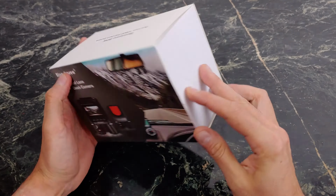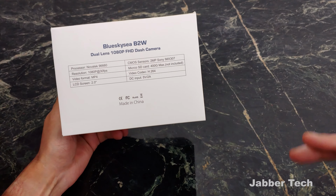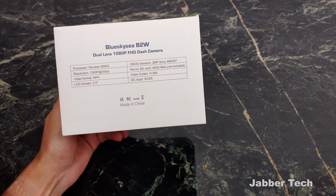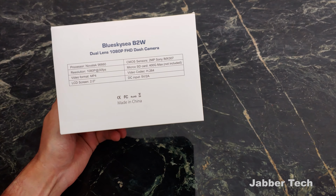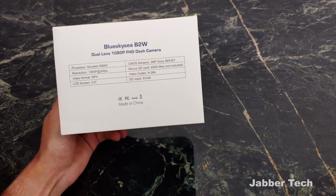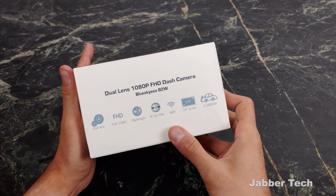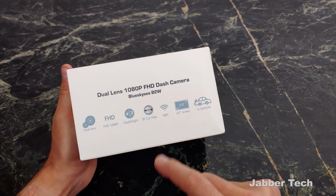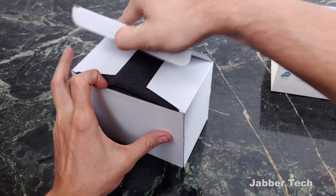Just looking at the packaging, I think they did a really nice packaging. It's just a simple layout, but it gives you everything that you want to know. You get to know about the processor, the resolution, which is 1080p at 30 frames a second. You have a micro SD card slot with a max of 400 gigs, and I think that's absolutely perfect. Some of these dash cams kind of cheap out and max out at 16 or 32, but with a 400 gigabyte capacity, that's not going to happen. You also get an infrared sensor for the inside of the cabin, Wi-Fi, a 2-inch screen, but let's just go ahead and check it out together.